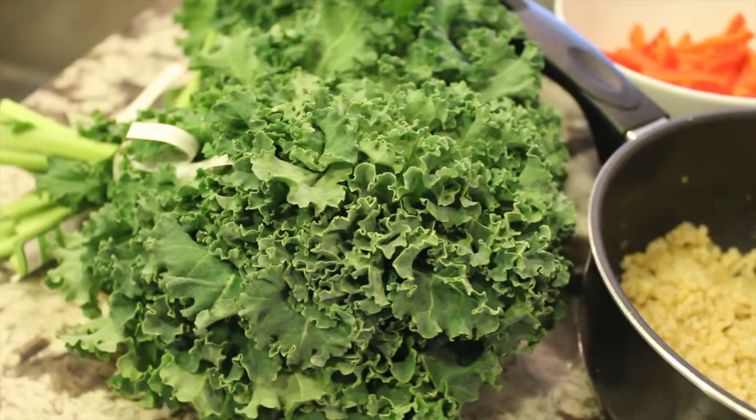Okay, so the first ingredient, which is the most important and is the base for the salad, is my favorite, kale. I'm obsessed with kale. I can eat kale all the time, every day. I love it so much. So what are the benefits of kale?